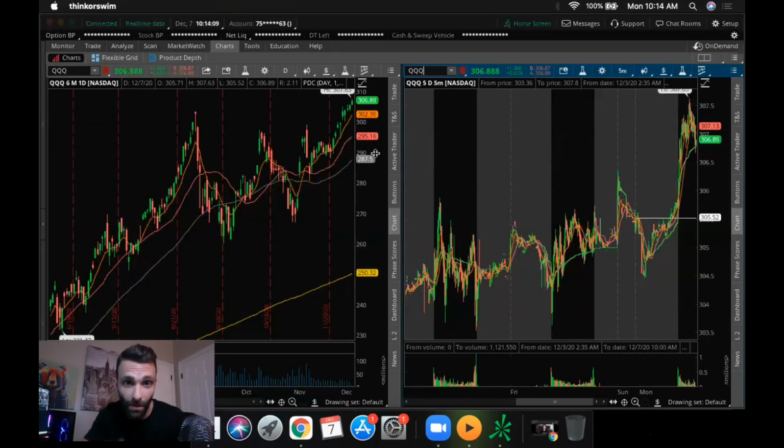And now looking at QQQ, same thing. Very strong daily chart above some of the shorter term moving averages, the 9 EMA, the 20 SMA, just recently made a new all-time high. So overall, the market, very bullish.